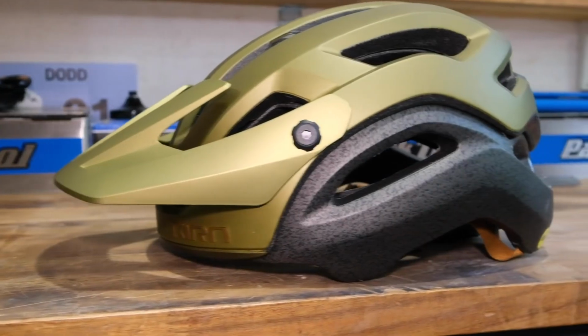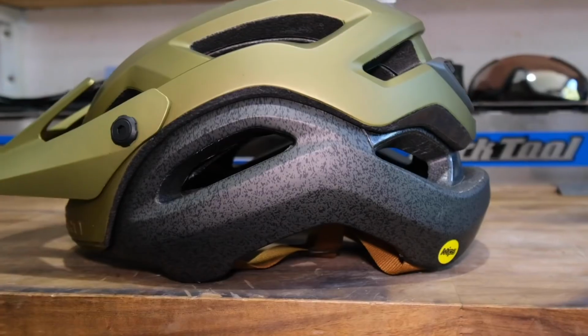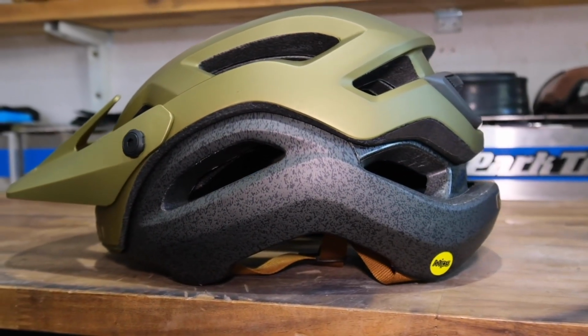And it's also got a bit of a dual density construction. So the inner and the outer parts of the helmet are made from different density EPS. Okay. So think of it as like volume spacers for your head. So it progressively controls the impact. I think it's pretty cool.